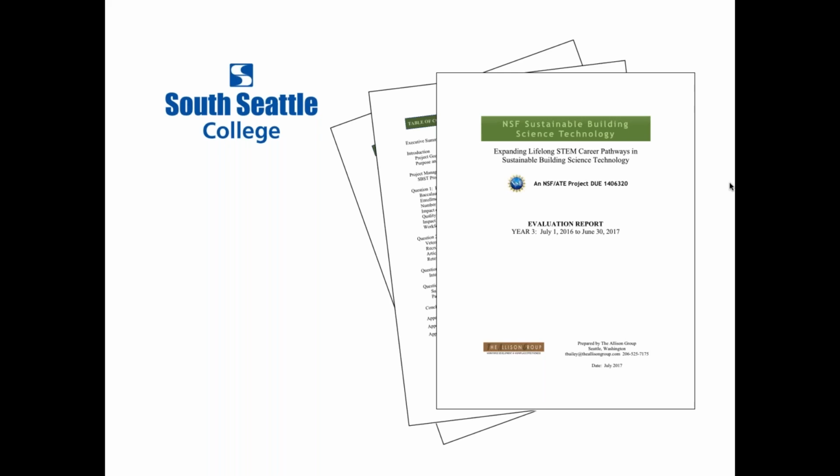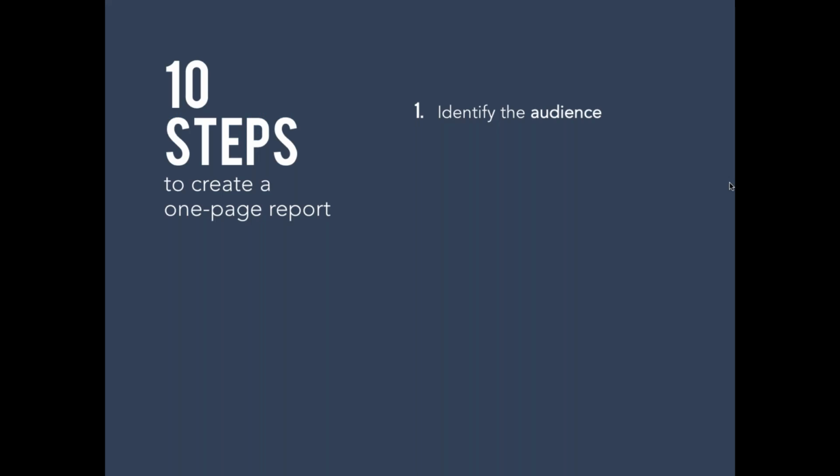So in order to create a useful one-page, we actually reached out to the evaluator and the project team that the project was about and asked them steps 1 through 3, which I'll go over in just a moment, to help ensure that this report would be very useful to them as the end user.